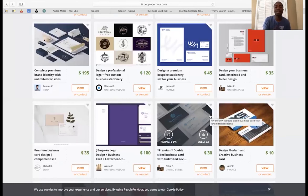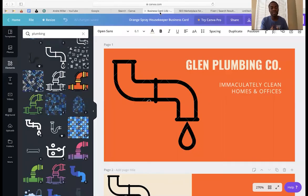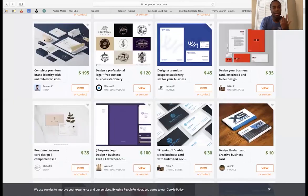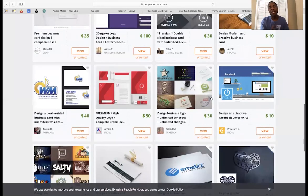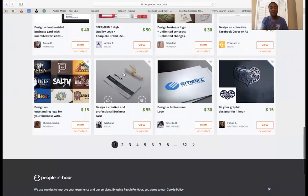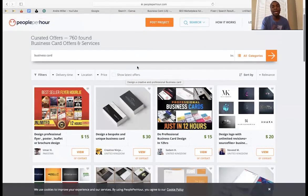So that's where the free comes in, because it's not going to take you any money for you to sign up, because Canva is free. Canva is absolutely free. You ain't gotta pay for it. SEO Clerk to sign up is free. Fiverr is free. And of course, People Per Hour is free. So those are 3 websites that you can put your services and people can pay you $10 per sign up. Every time they sign up for one of these cards, you're going to get paid. So you can make that money.